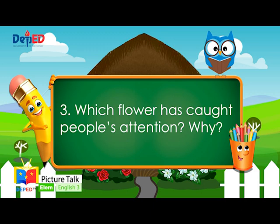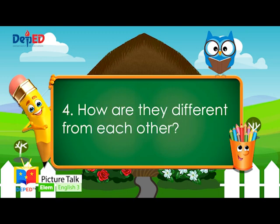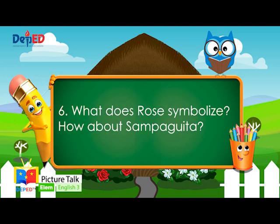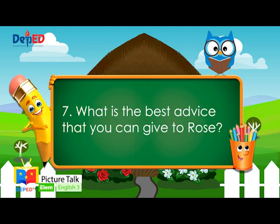Question number 3. Which flower has caught people's attention? Why? Question number 4. How are they different from each other? Question number 5. What qualities does each flower possess? Number 6. What does rose symbolize? How about sampaguita? Number 7. What is the best advice that you can give to Rose?